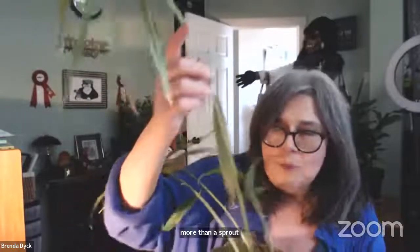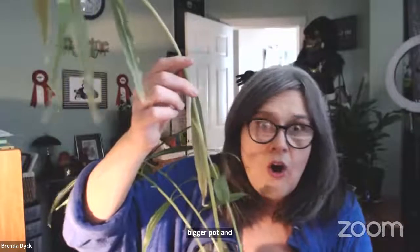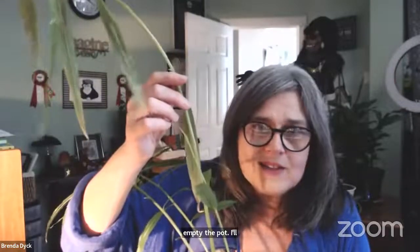I will overwinter this, and then in the spring, when it gets warm enough, like probably June or July, I'll kick it outside, put it in a bigger pot. And then in the fall, I empty the pot, I'll harvest it. Fresh ginger is nothing like what you buy in the store.